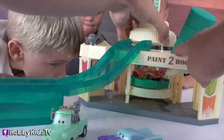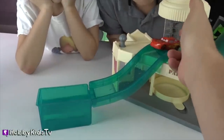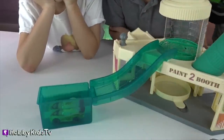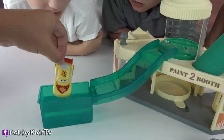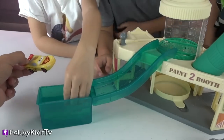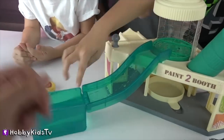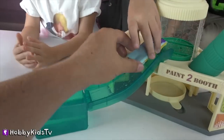Up the elevator. Ready? Kerchow! What's that thing? Whoa! Dude, that was super cool. He's yellow again. You guys ready to do another one? Which one do we do now? This guy. Yeah, let's do that guy.